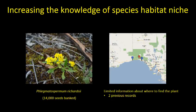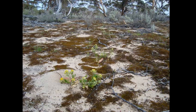And my last slide is showing increasing the knowledge of species habitat niche. This is an example of Phlegmatospermum richardsii. So there were previously only 2 records with not a lot of information about it on the Nullarbor Plains, but it was located and we now have quite a bit of information about it. It grows specifically on the south-facing low dunes that are covered in microphytic crust.